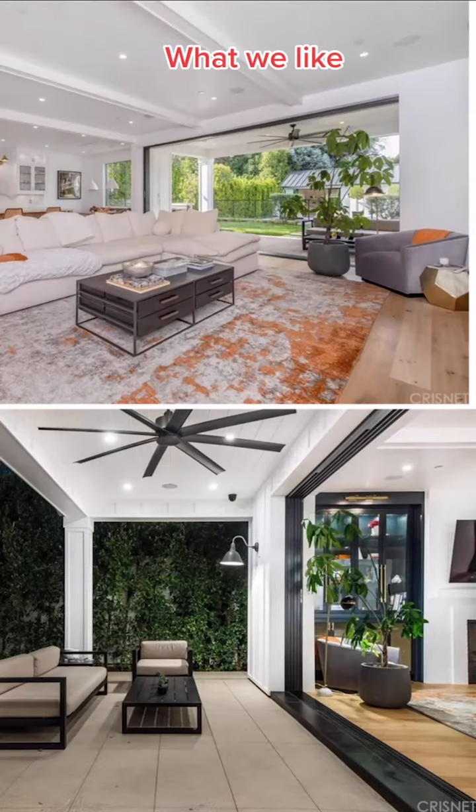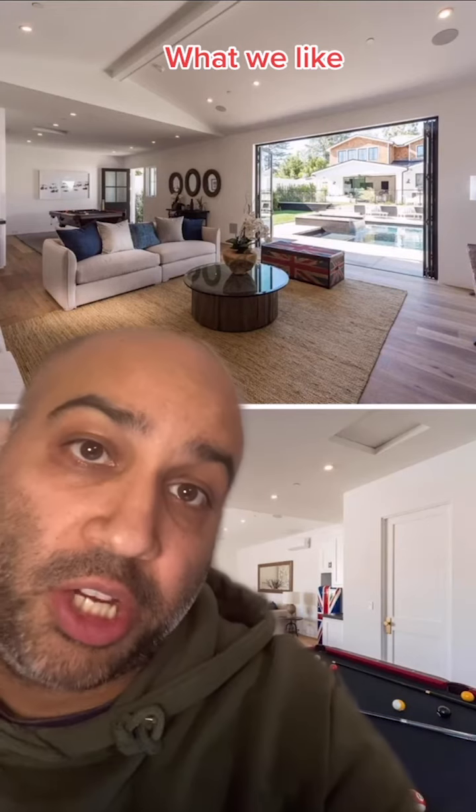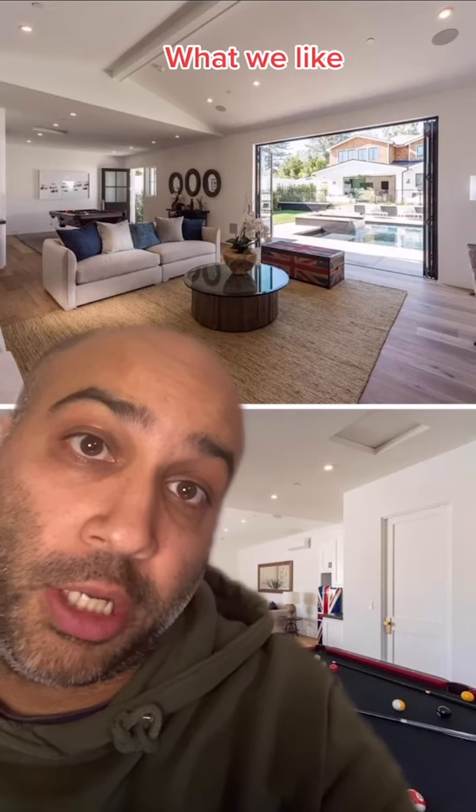We love this accordion door that leads to the backyard. We love this washer and dryer. These LG washer and dryers are the best you can get. You almost want to roll around in the mud just so you can put your clothes in these. Finally, we love the guest house. A good guest house has an open living room, a kitchen, and a pool table.